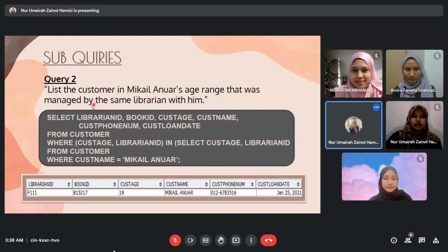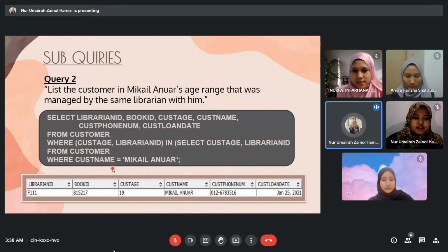The second query, the case is list the customers in Mikhail Anwar's age range that were managed by the same librarian as him. The command that we need to write in IBM DB2 is select librarian ID, book ID, customer age, customer name, customer phone number and customer loan date from customer where customer age and librarian ID in select customer age, librarian ID from customer where customer name equal to Mikhail Anwar. From this result table, we get to know that there is none of the customers in Mikhail's age, which is 19, that is managed by the same librarian as him, which is librarian with ID F111.